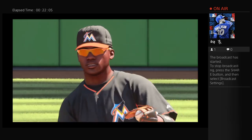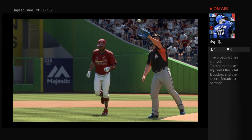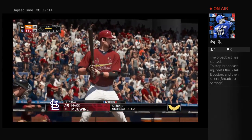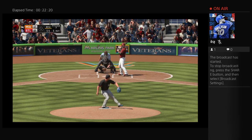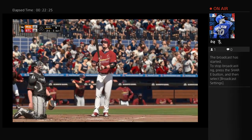First baseman number 25, Mark McGwire. Mark McGwire will stand in. The winner of last year's Silver Slugger Award for first baseman in the National League. Here's the 1-1 pitch. Down low, 2 balls and a strike. Count is 2-1.